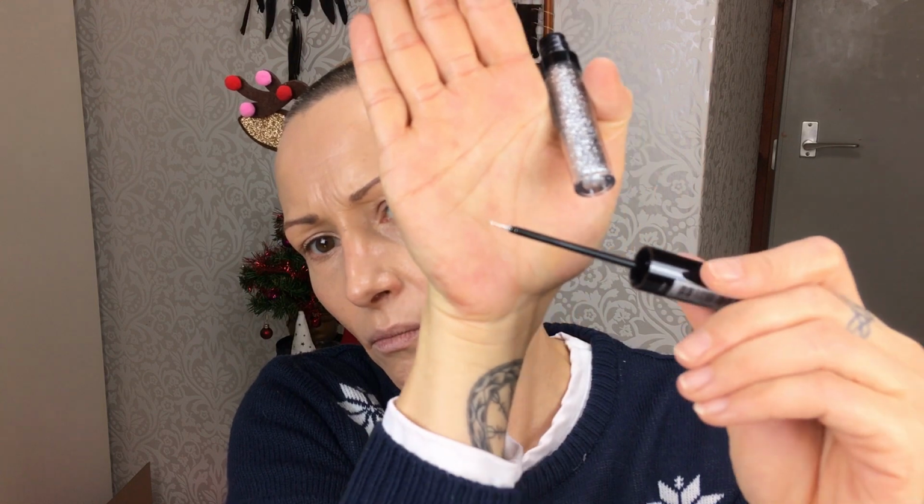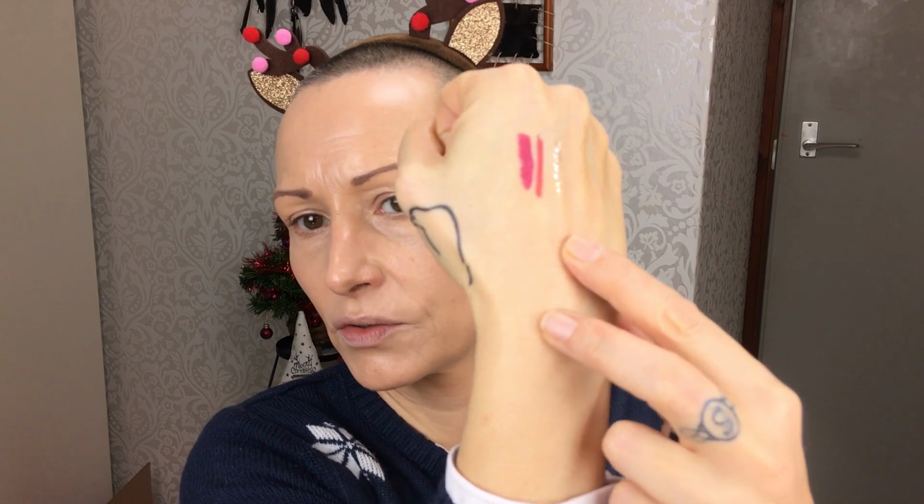It is a very, very small, what do you call it again? Thingy. And here is the glitter liner, which is really pretty. I think I need to use the glitter liners more. Okay, so that's the glitter liner.